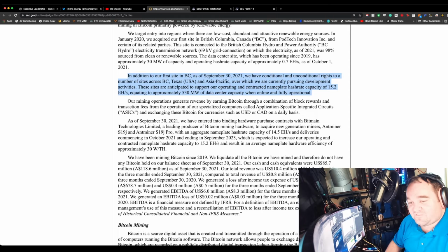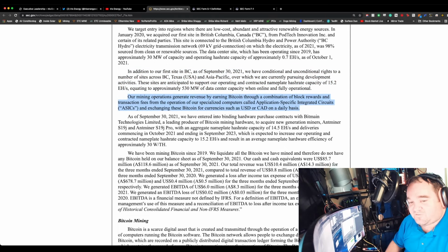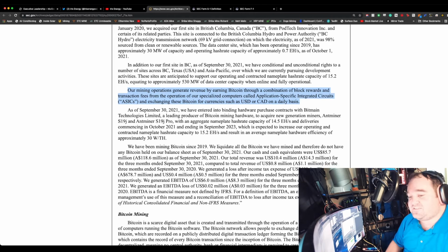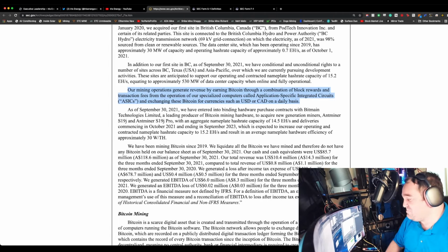Our mining operations generate revenue by earning Bitcoin through a combination of block rewards and transaction fees from the operation of specialized computers, ASICs, and exchanging these Bitcoin for currencies, U.S. dollars or Canadian dollars, on a daily basis. So they're mining, they're cashing out, they've taken their tendies.